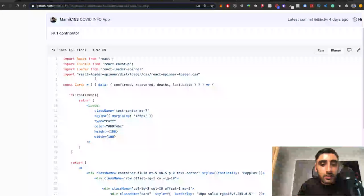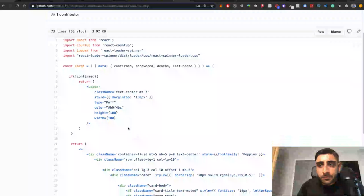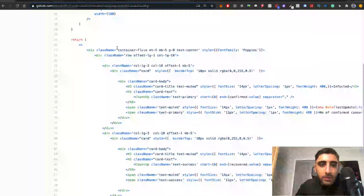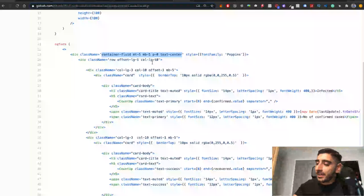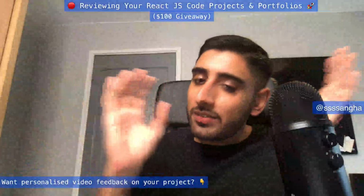We have a React loader spinner. I love libraries like this. They're quite cool. They allow you to have a little cool spinner when things are loading, which is dope. So let's carry on. And I can see we're using Bootstrap. So nice, he's using Bootstrap. Guys, let me know what your thoughts are on Bootstrap, right? I'm kind of in between on it, right?